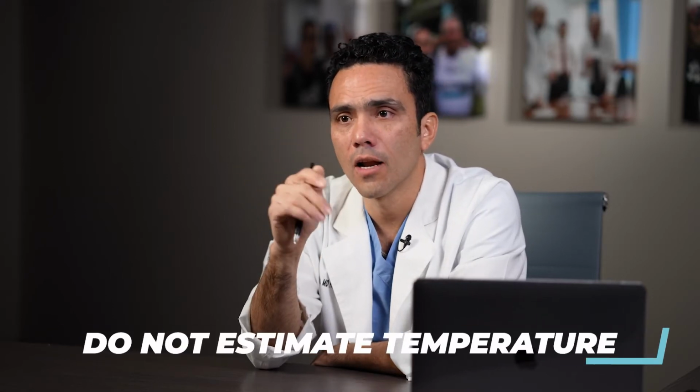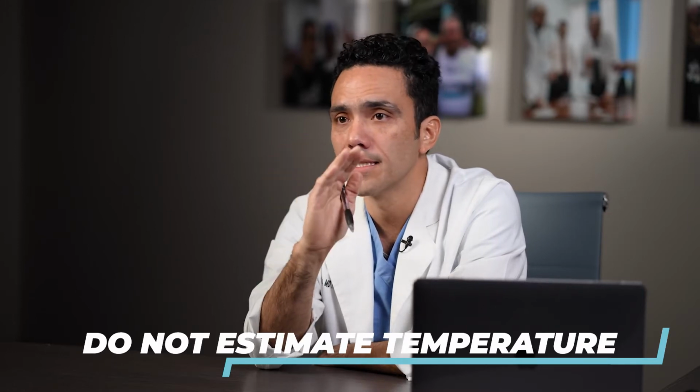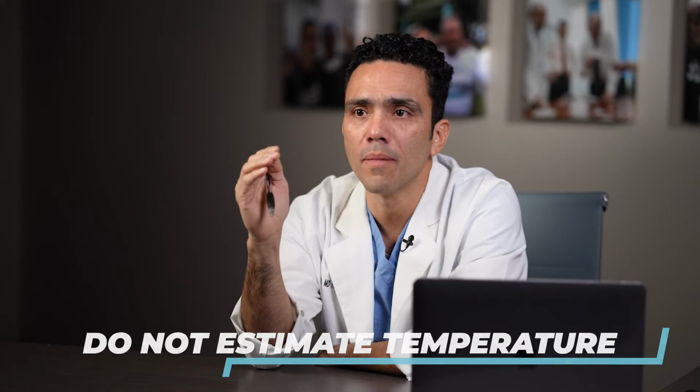Temperatures measured in the ear or in the forehead are less accurate and may need to be confirmed by one taken orally or rectally. It is definitely not accurate to estimate a child's temperature by feeling the child's skin. That is, you cannot determine the degree by that.